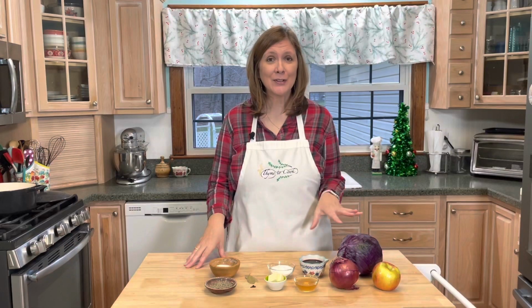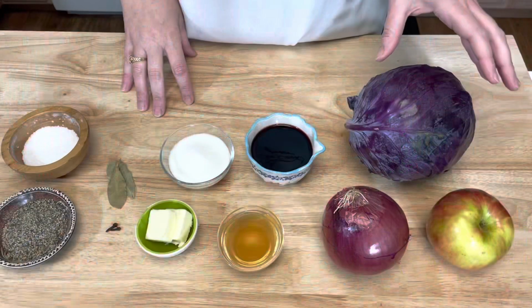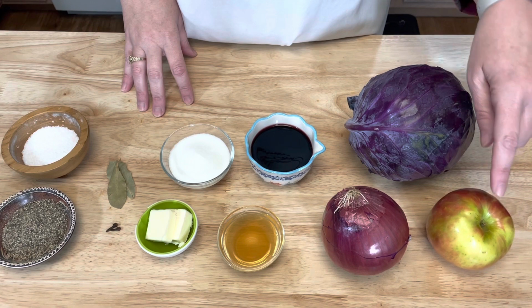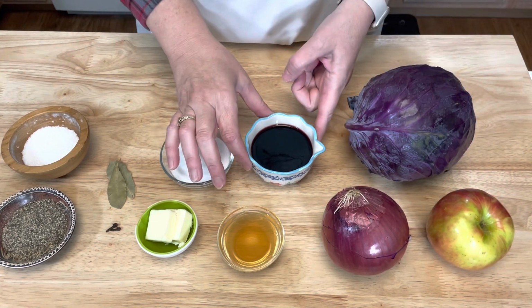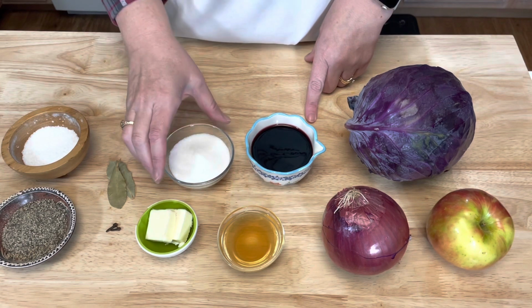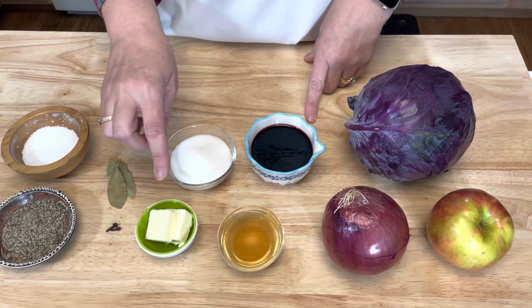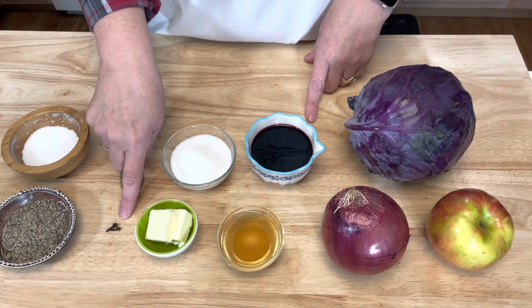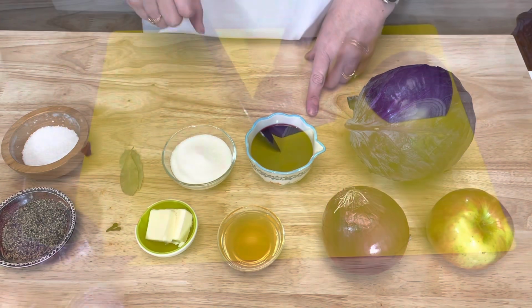All right, guys, so here's the ingredients that you will need to make the delicious red cabbage. So you will need 1 head of red cabbage, 1 apple, I'm using a Honeycrisp, 1 red onion, 1/2 cup of red wine, 3 tablespoons of apple cider vinegar, and 3 tablespoons of sugar, 2 tablespoons of butter, 2 bay leaves, 2 whole cloves, and some salt and pepper.